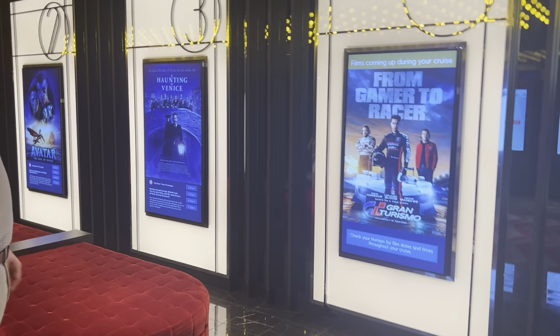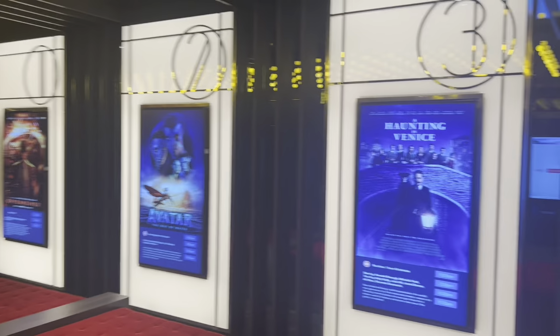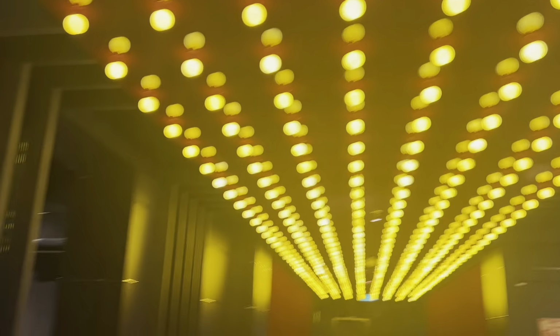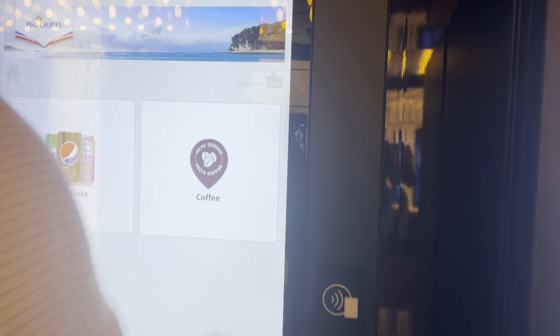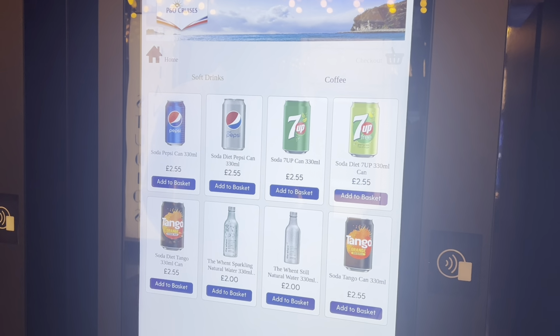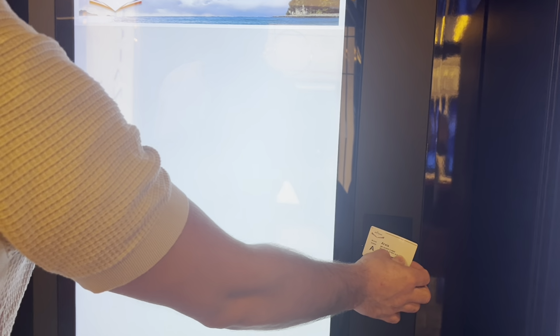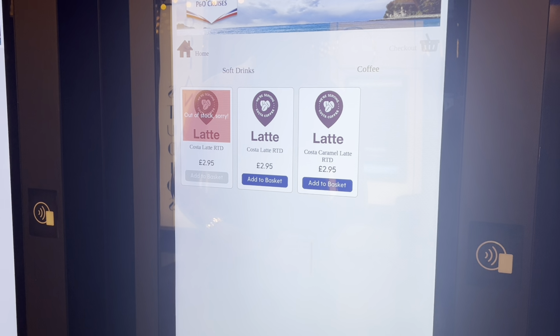We're on deck 6 now, so this is the cinema. It's got quite a few different shows at different times. Barbie was just up there a second ago. It's really nice, actually, really pretty, all the lights. There are vending machines here. I thought there was going to be snacks, but it's only drinks, which is a shame. There's coffee or soft drinks, and it tells you the prices there as well. The price, to be fair, isn't too bad, probably the same as the bars. It's just a shame that there's no snacks.